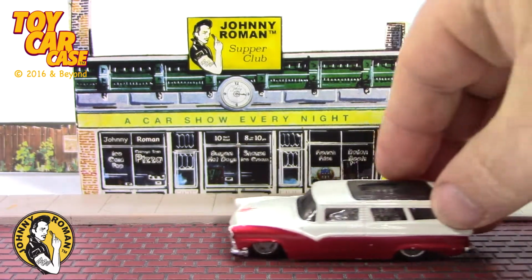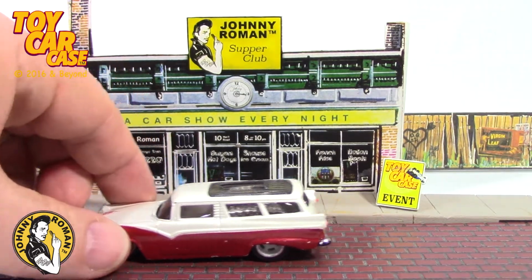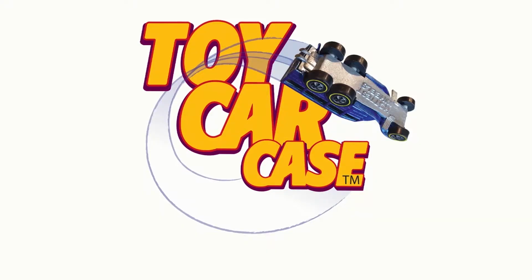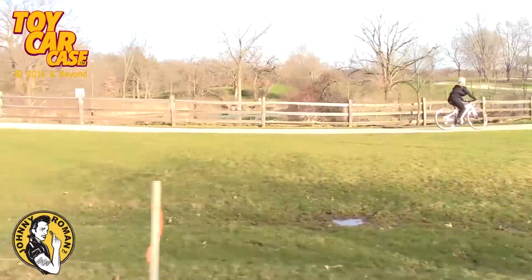Wheels, 8 crate, real rider tires. This dragster is killer, baby! It's a toy car case event at Johnny Roman Supper Club. Special edition, come with me!